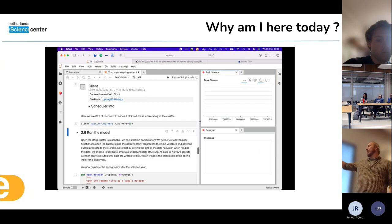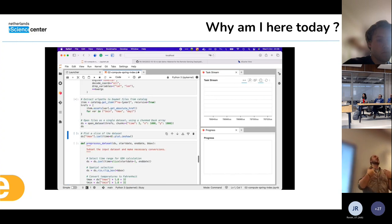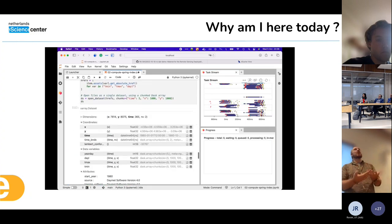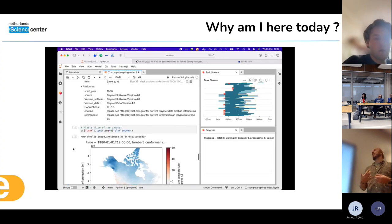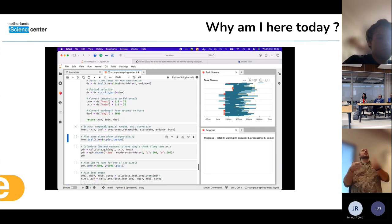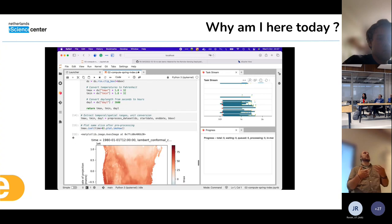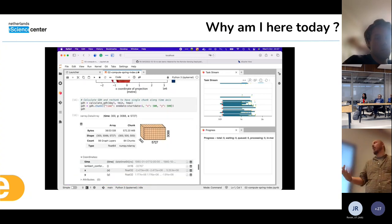So you can look at how your processing is going, but nevertheless, you have the Jupyter Notebook API that you're accustomed to. So it allows you to prototype interactively on high performance infrastructure and really go that next step in how you can work with your data and how you can do your analysis. So you're no longer stuck with submitting things, you can actually prototype at scale.